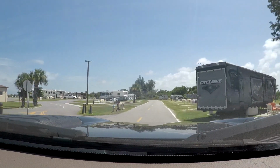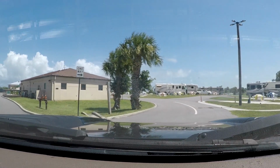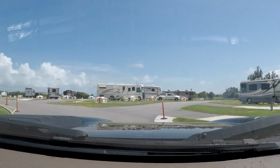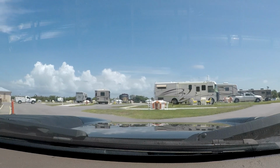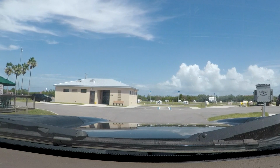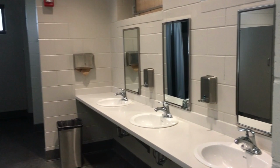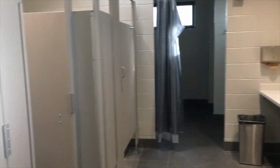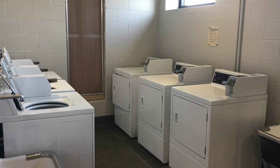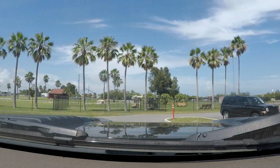As you pass the turn for the office, you'll see the newer section of the campground with all paved sites, many pull-through. However, there is no shade here, and many of the neighboring sewer connections are extremely close to the adjacent patios. Right behind the office is the newer of the two bathhouses. This building also houses the only currently operational laundry room. That means there's only 6 washers and 4 dryers for the entire campground. Right beside it are 2 dog runs.